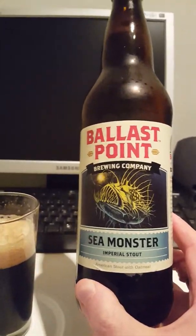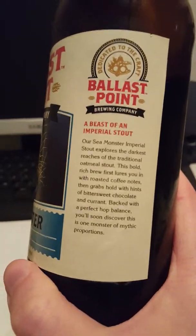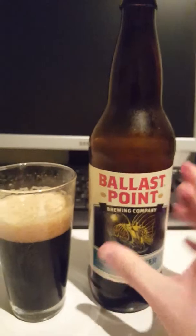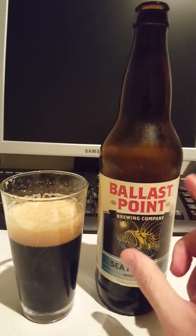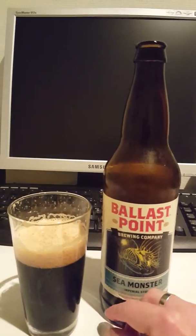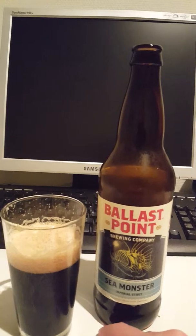There's even a hint of, I read on the label, a little bit of currant, black currant, I guess. You do notice definitely a hint of that. A little bit of berry tartness. Just ever so slightly a hint there, guys. But it's beautiful. It's a really nice Imperial Stout. I gotta go for another one.